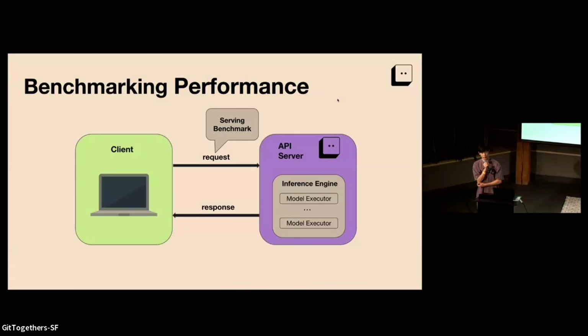The first benchmark we did is about the performance. We built an API server using the BentoML framework, and inside the API server, we pick the inference engine from the 5 inference backends we selected. We also built a benchmark client that sends requests to the API server and gets the response from the API server. The API server is deployed to BentoCloud.